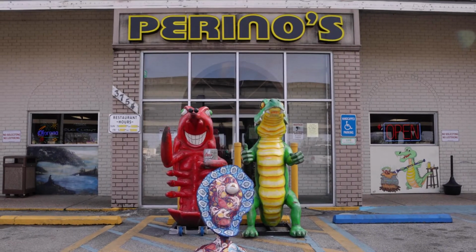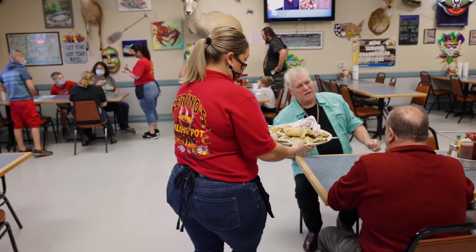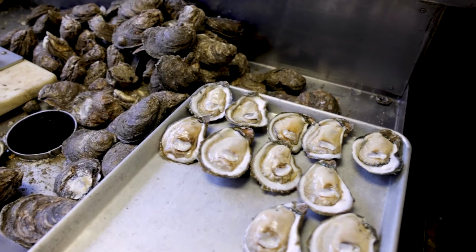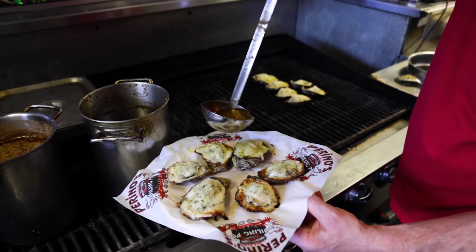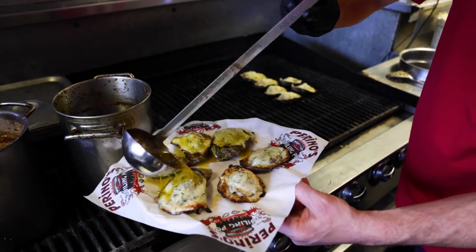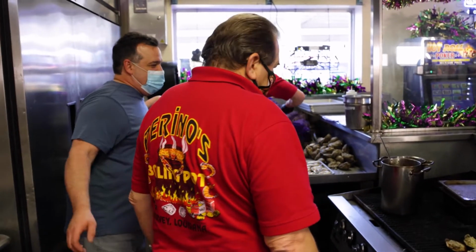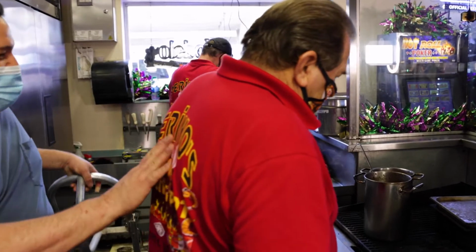I'm Sam Perino, been in the seafood business for 50 years, owner of Perino's Seafood and owner of Perino's Boil and Pot for 21 years. Raw oyster is better than anything else to eat, but I also eat the fried and the char-grilled oysters. We joined the Oyster Trail because it was a great opportunity to promote oysters and our business. We're among the elite of Jefferson Parish, and we're honored to be part of that program.